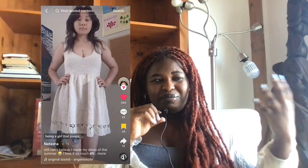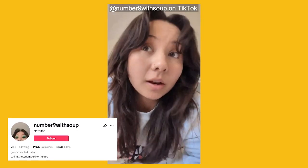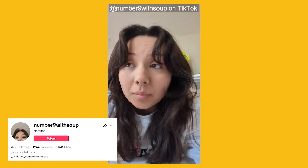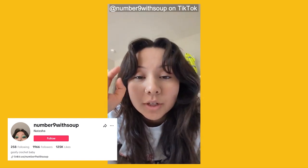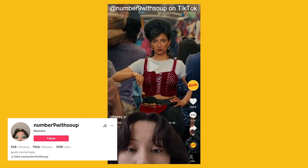I happened upon this TikTok by a mutual of mine, actually. They just recently crocheted this beautiful dress, so I was very excited when I saw this TikTok just because I'm a fan. Somebody, not me, but somebody has to make that crochet top that person is wearing in the Velveeta commercial.